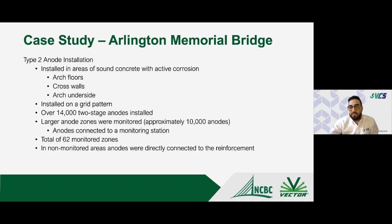And so again, that's another benefit that is missed quite a bit, is that some people tend to think that just because you're utilizing a targeted approach, you're not able to monitor the performance of the system, because typically you're able to do that with global systems. But here is an example where even though it was a targeted approach, we were able to monitor 62 of the zones that these anodes were installed in.